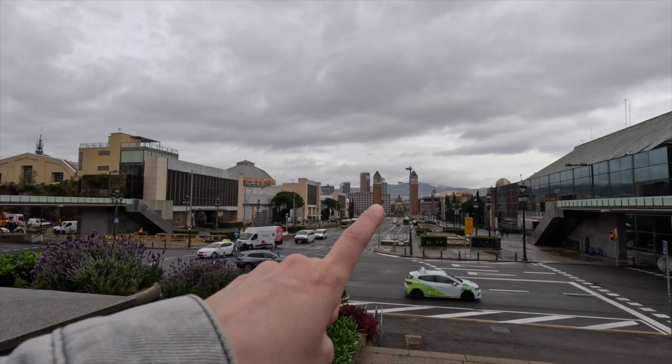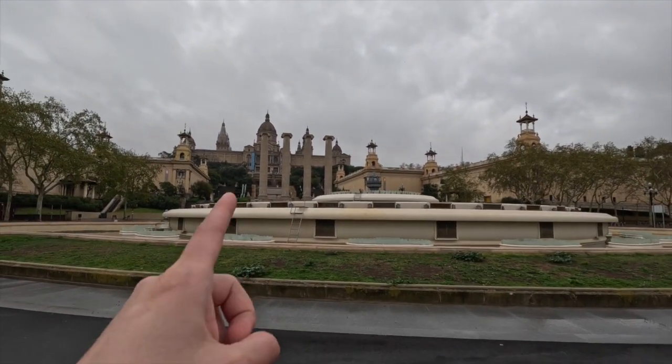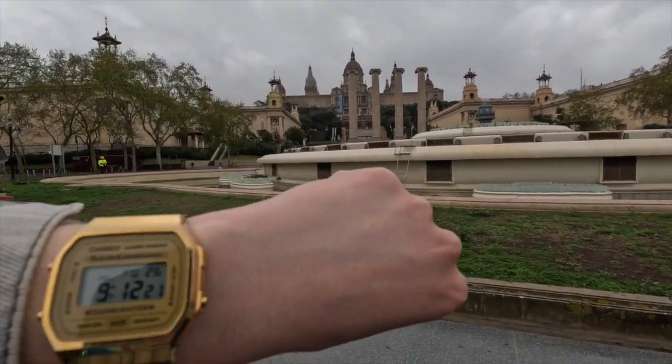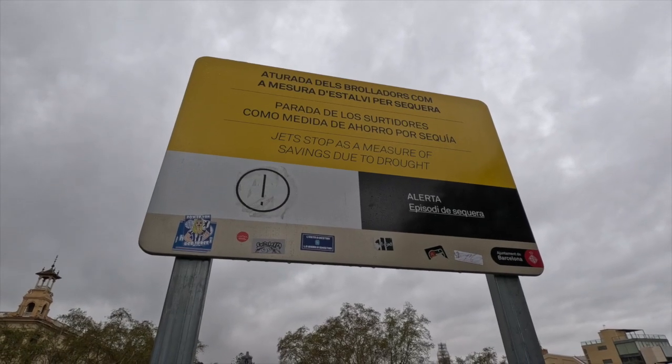Okay, so we've got the towers back there. The fountain here. The Palau Nacional with the Museum of Art. By the way, it's 9:12, and my ticket is at 10 a.m. So that's what they are saying there, jets stopped as a measure of savings due to droughts.